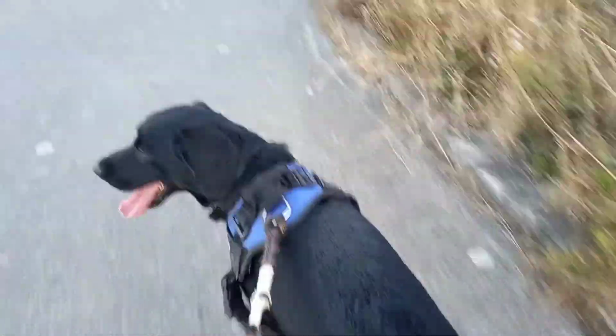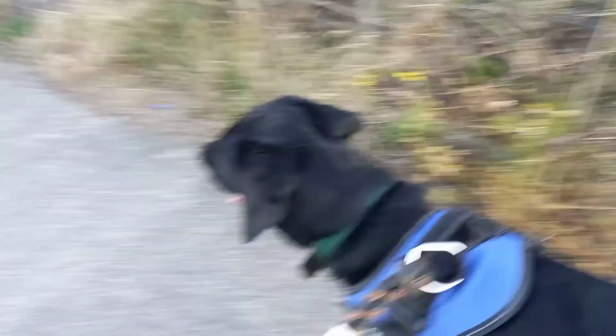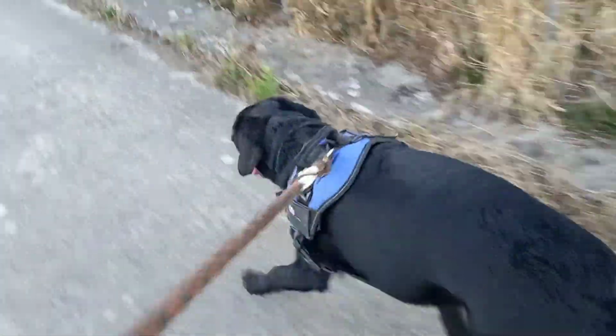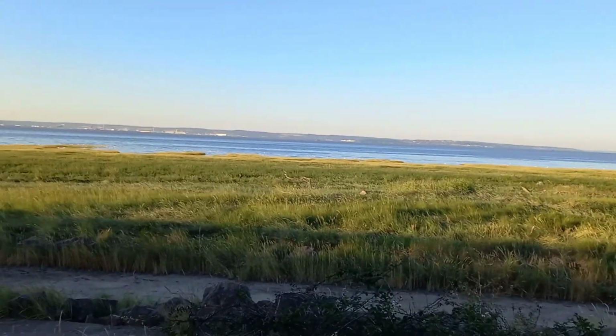Right, you're staying on your lead for a little while, Otis, just until we're past all the other dog walkers. But look at this beautiful view across the channel this morning.